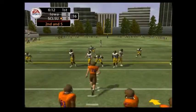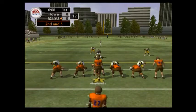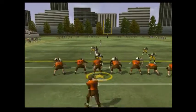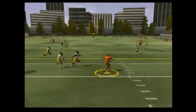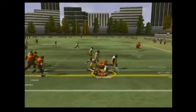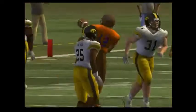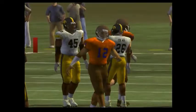It's second down and five to go. Ball on the 23. The Hawks line up with six defensive backs. Nice play fake. Looking. Now he's scrambling. Here comes the pressure. Here's an opening. And he's taken down. He kept the ball on that one and picked up a first down. I think this is a great decision by the quarterback here to take off and run.